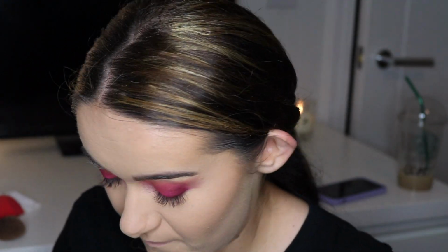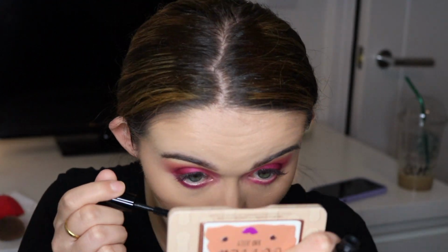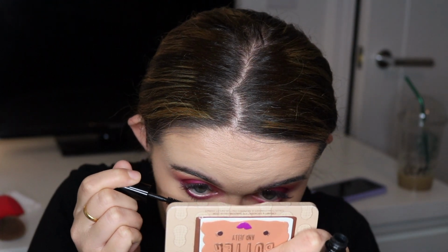For mascara, I'm going to use my Bobbi Brown Smoky Eye Mascara just for my bottom lashes. Obviously, won't be applying it to my top because I don't want to muck up my extensions. I'd normally wear eyeliner with this sort of look as well, but because I have the extensions, it's nice actually not having eyeliner on for once.